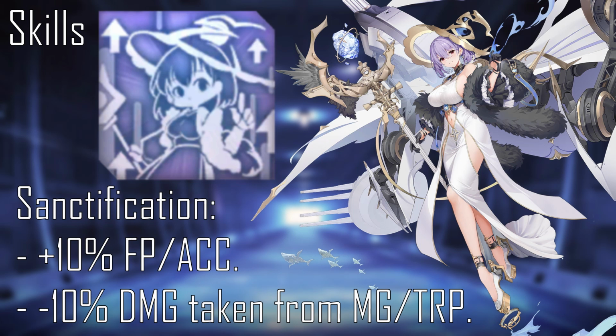Her second skill, Sanctification, at level 10, buffs Lyon's firepower and accuracy by plus 10%. It also decreases the damage she takes from shelling and torpedoes by minus 10%.